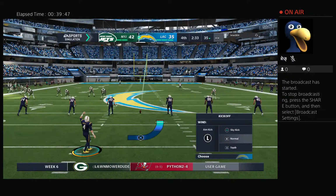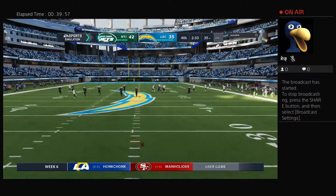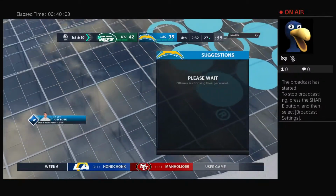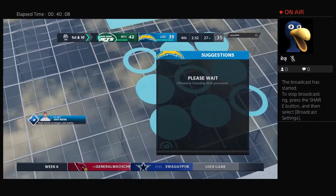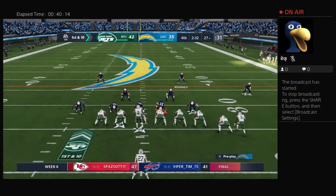Actually, to kick off for the Chargers. Following the touchdown, Badgley out there to kick it away. An incredibly short kick fielded way up there. The Jets take over 1st and 10 at their own 27-yard line. Jets offense coming up now to start their next drive.